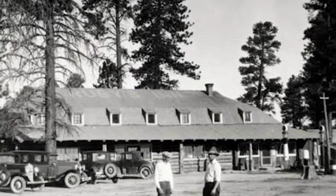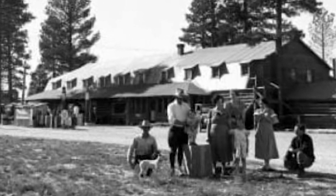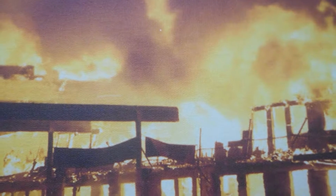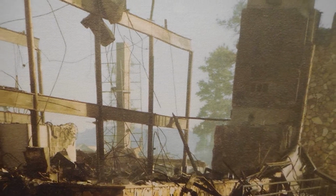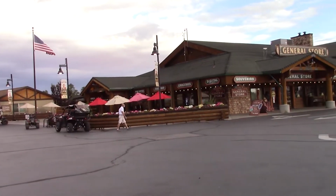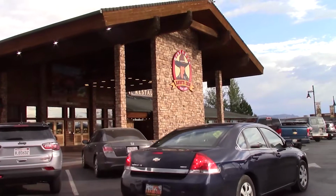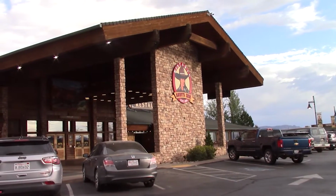For more than a century, the Syrett family has welcomed visitors to Bryce Canyon at Ruby's Inn. Ruby Syrett moved here in 1916, saw the value in the colorful canyon, and built a tourist lodge. Much of the early history went up in smoke in a disastrous fire in 1984, but Ruby's Inn bounced back bigger and better than ever, retaining its Old West character. But like many Utah businesses, it's now facing an unprecedented crisis.